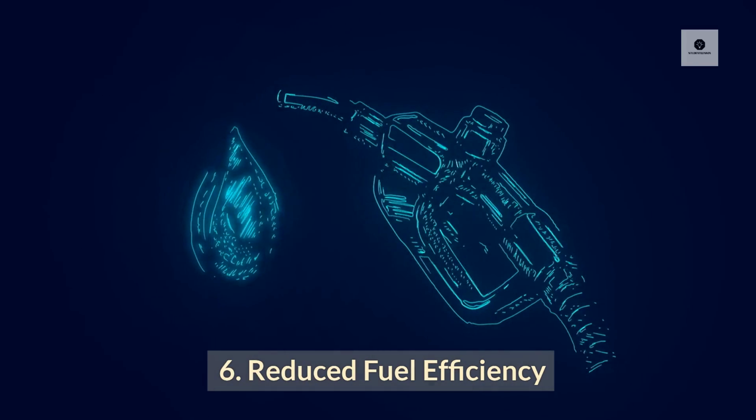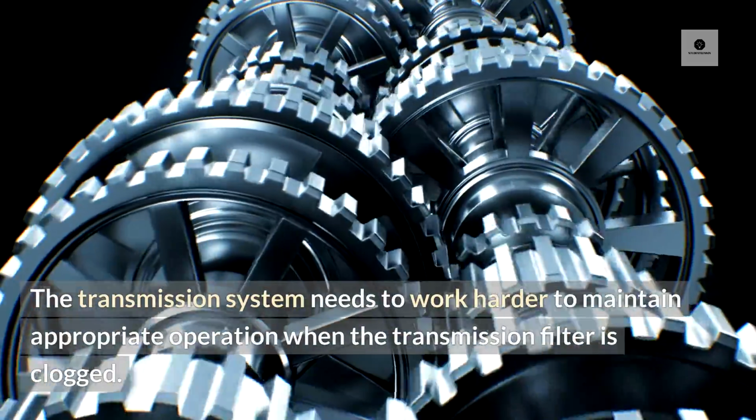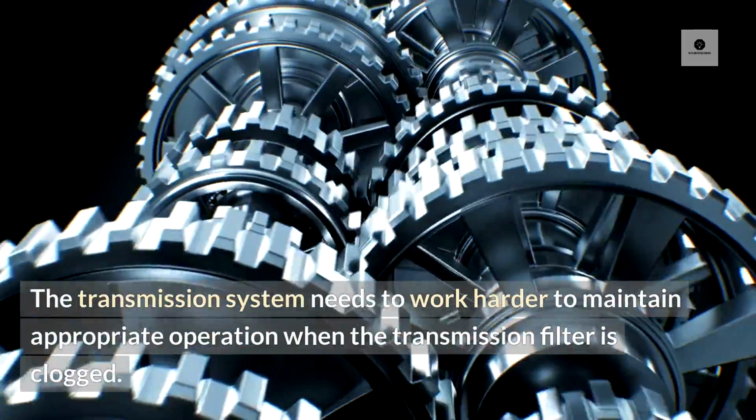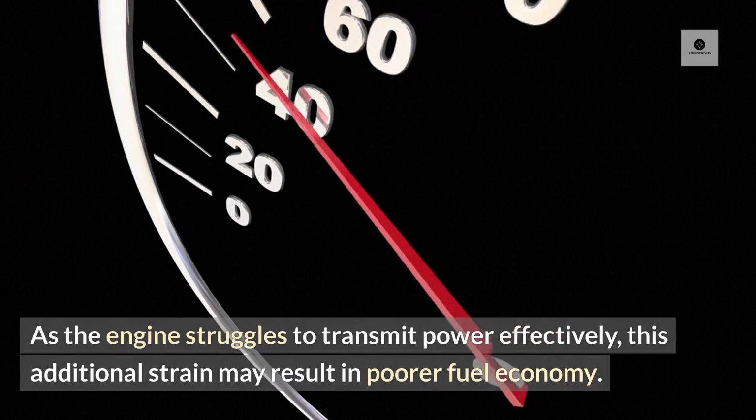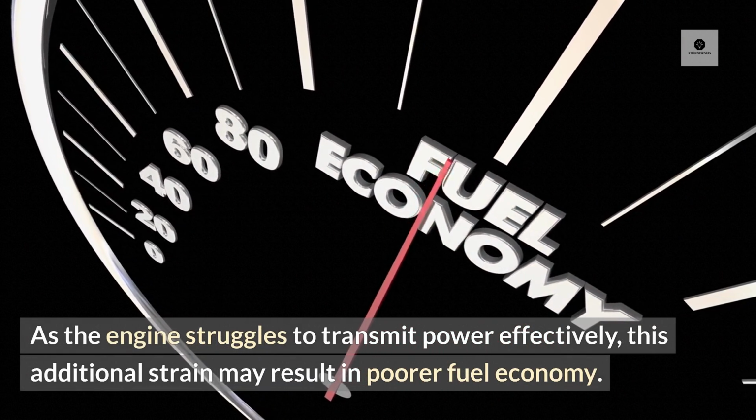6. Reduced fuel efficiency. The transmission system needs to work harder to maintain appropriate operation when the transmission filter is clogged. As the engine struggles to transmit power effectively, this additional strain may result in poorer fuel economy.